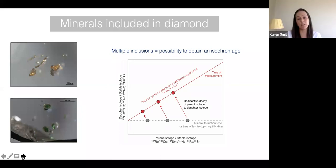I think a simple way to say it is, if you only have one inclusion from one sublithospheric diamond, you're not going to necessarily get an isochron age, because for an isochron age you need multiple inclusions, either multiple inclusions in the same diamond or multiple inclusions from the same locality. Inclusions in sublithospheric diamonds are not the largest, and they are not that common. So to get an isochron age, a time of diamond formation from a sublithospheric diamond, we would need multiple inclusions from the same place.